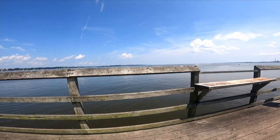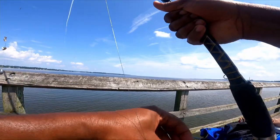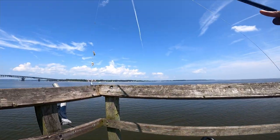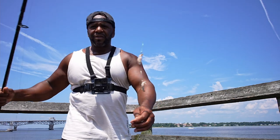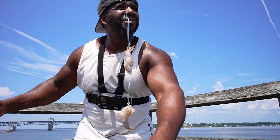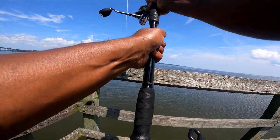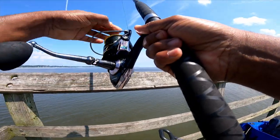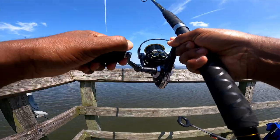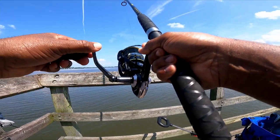Oh, wow. Okay, right now we got shrimp on the line. So we're gonna try a shrimp with a long shank hook and a 3 ounce weight. We can go ahead and try to get that out there. Right now, we got shrimp on the line. This is a good fishing spot though. This is a good fishing spot.